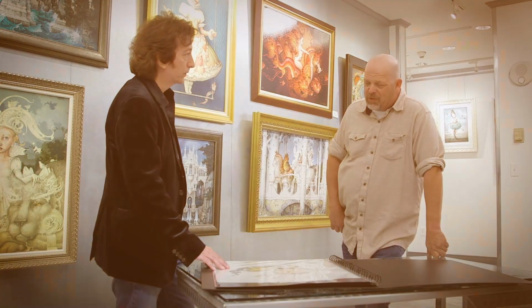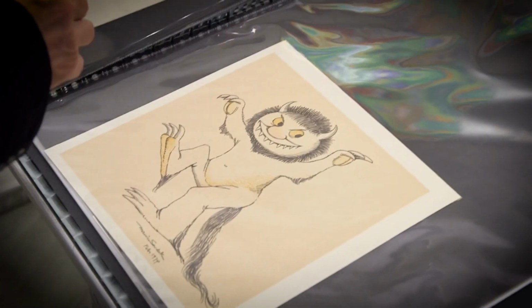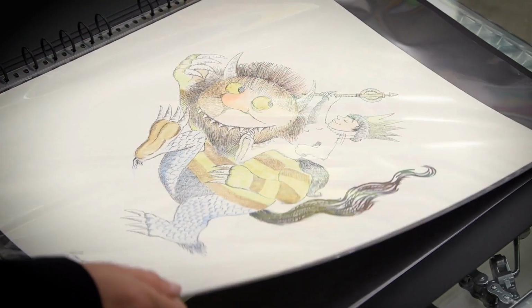It all unfolded in Season 15's Can't Pawn Me Love. Rick walked into a local gallery in Las Vegas looking for what seemed like a simple art portfolio. A dozen original sketches by Maurice Sendak, the legendary author and illustrator of Where the Wild Things Are. These weren't reproductions. These were the real deal, hand-drawn concept pieces from one of the most beloved children's books of all time.